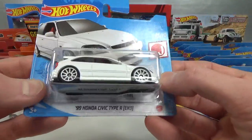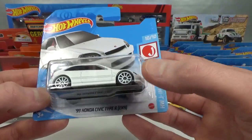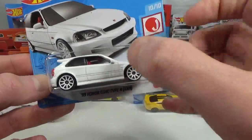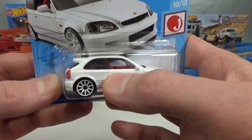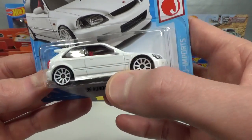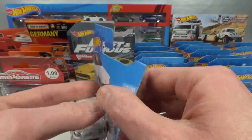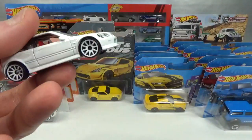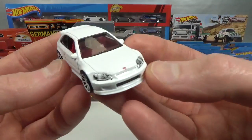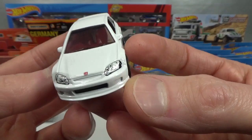Then I got another example of the 99 Honda Civic Type R, the EK9, because the only example I found last time I was in Germany had some red paint on the side here where it doesn't belong. So I got me another one. To my surprise, there were quite a few still available to be found in Germany. Thought they would have been all scooped up.